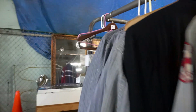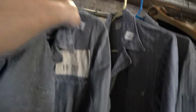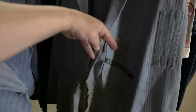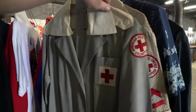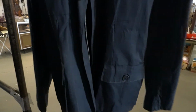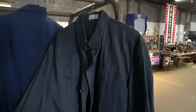What else we have over here? Oh yeah, these HBT denim, key. I don't know what that one is. Brookfield. Another Brookfield. Sort of like an old tuxedo. There's Red Cross. Like kimono, maybe? Oh no, just a vintage dress. Oh yeah, like a Chinese worker jacket. Chore jacket, I guess. Apparently these people traveled all over the world. That's pretty neat.